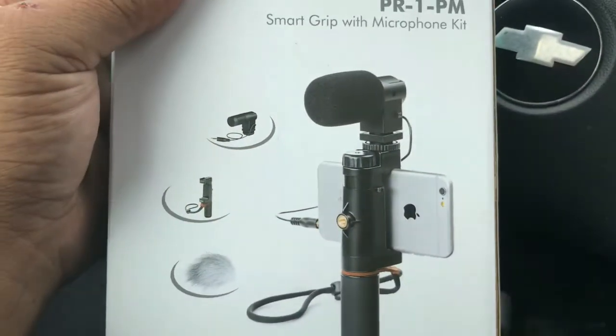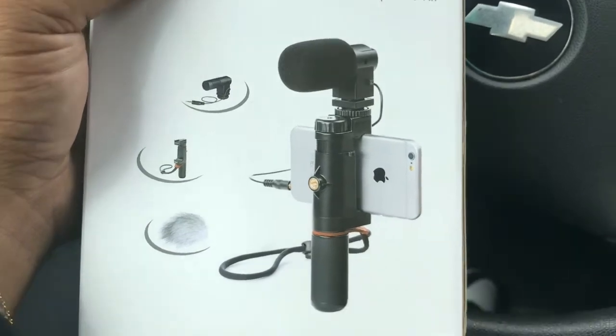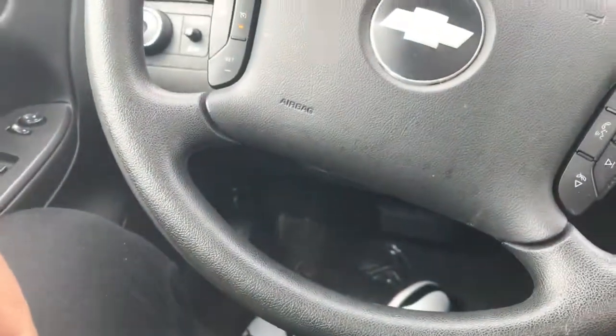So, here's a little setup with the mic, so hopefully the sound quality is going to be a lot better for you guys. A little something I just picked up on Amazon, something real cheap, like $45.